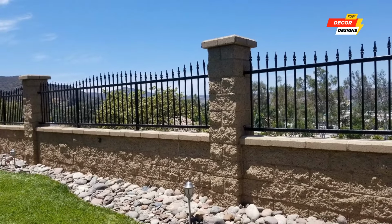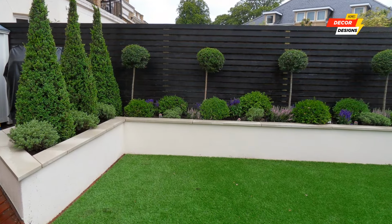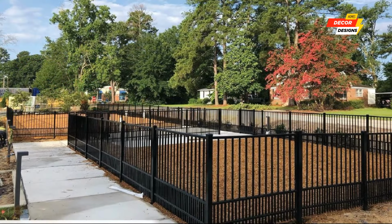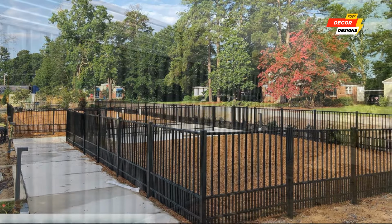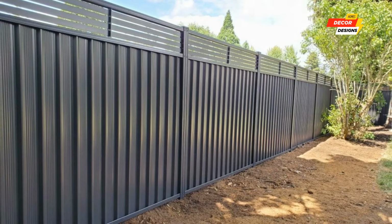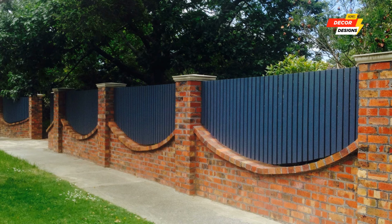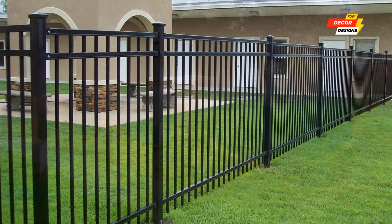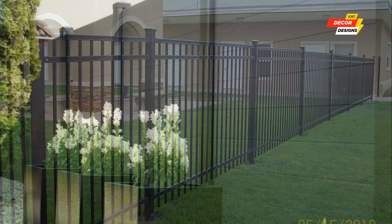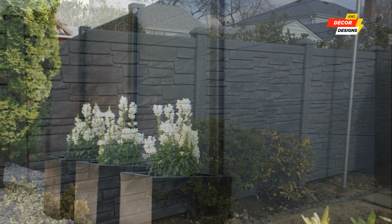3. Industrial chic. A black metal fence with a bold and edgy design, perfect for a modern or industrial style home. 4. Mediterranean flair. A black wrought iron fence with intricate details and a classic Mediterranean style. 5. Tropical paradise. A black bamboo fence with a natural and exotic look, ideal for a tropical themed backyard. 6. Farmhouse elegance. A black vinyl fence with a farmhouse inspired design, featuring white picket details or a distressed finish.